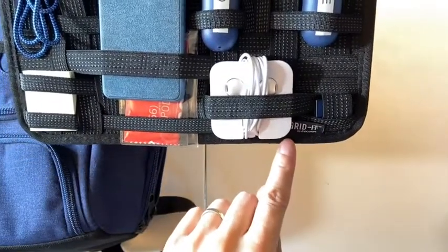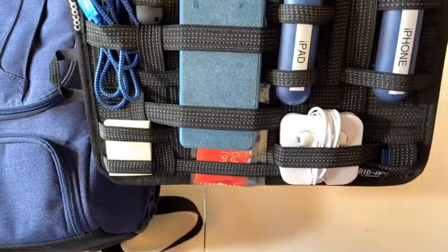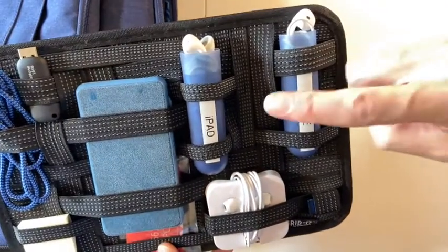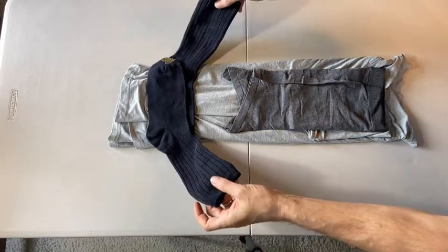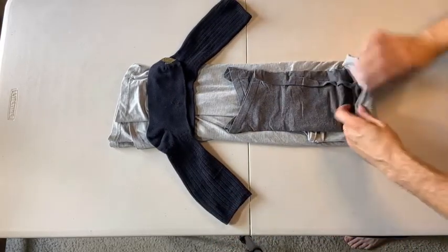The Grid-It by Cocoon is an ingenious packing tool to organize all your electronics and more. I like containing the cords further in these toothbrush tubes. It's a good idea to be prepared for the event of being separated from your suitcase. Here's another folding hack to keep a set of socks, underwear, and t-shirt all in one.